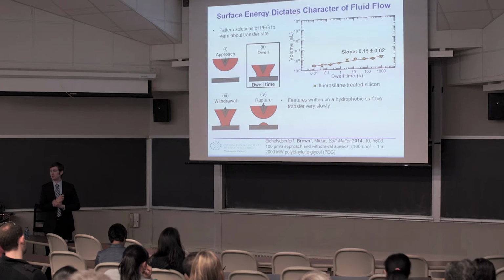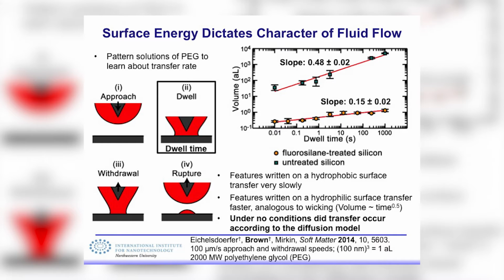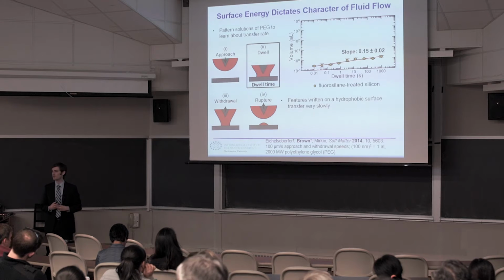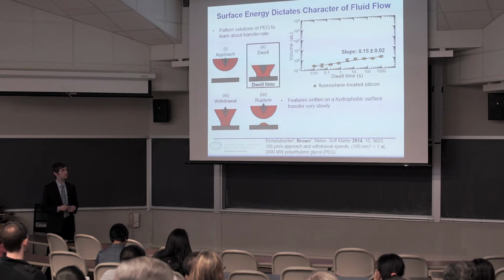And so what we find, for example, if we pattern onto a hydrophobic surface, fluorosilane-treated silicon, we can look at the volume deposited as a function of dwell time. And we see, first of all, it's very small. We're patterning things smaller than an attoliter. So these are smaller than 100 nanometers on a side. And you can see this is increasing extremely gently with dwell time. Here, the power law slope is only 0.15. So it's basically almost independent of dwell time.